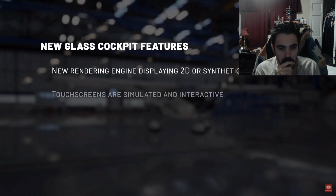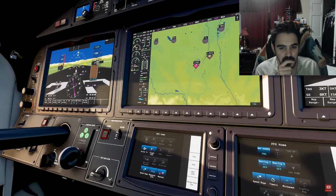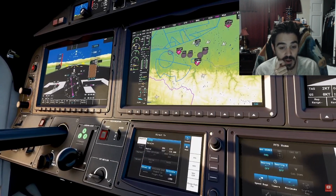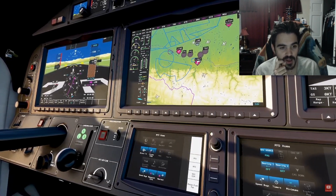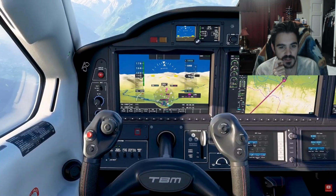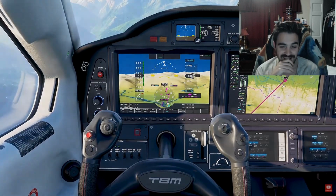Will display all the data in 2D or in 3D synthetic vision. Touchscreens are now embedded in these modern airplanes. This is now fully simulated and operational. The system is now able to display real-world terrain and environment awareness. It handles the management of the flight plans that includes SIDs and STARs for departures and arrivals.